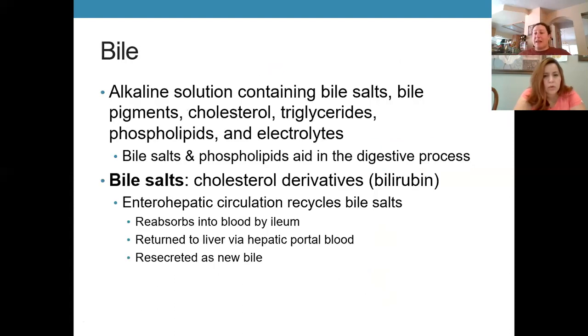there it is. This slide, which we should have tackled before. Bile, what is bile? I didn't have that in there, and I made a slide, and it's actually on the next lecture because I got confused. So bile is an alkaline solution. It contains bile salts, bile pigments, cholesterol, triglycerides, phospholipids, and electrolytes. So it is made for the digestion of lipids, okay? And it actually contains lipids in it.